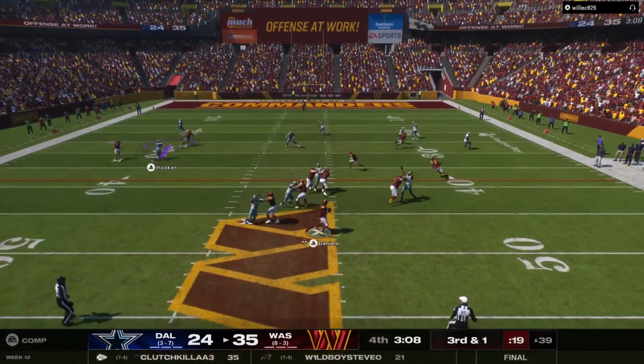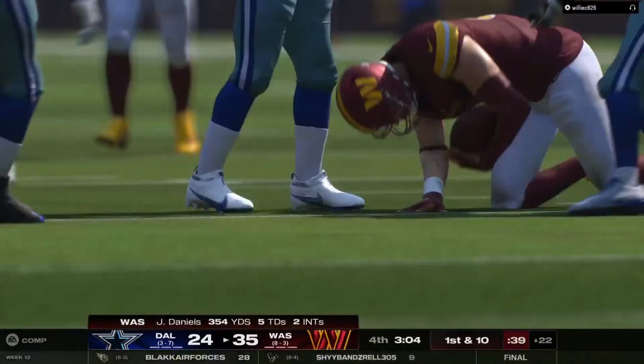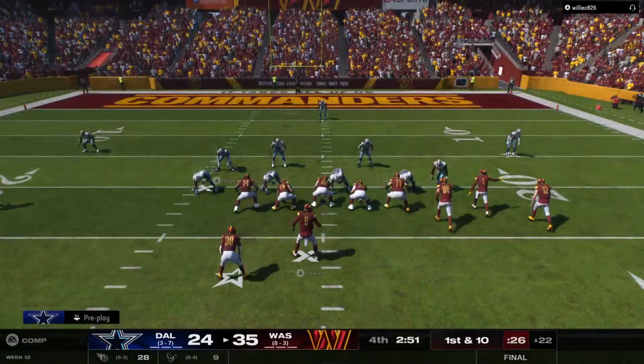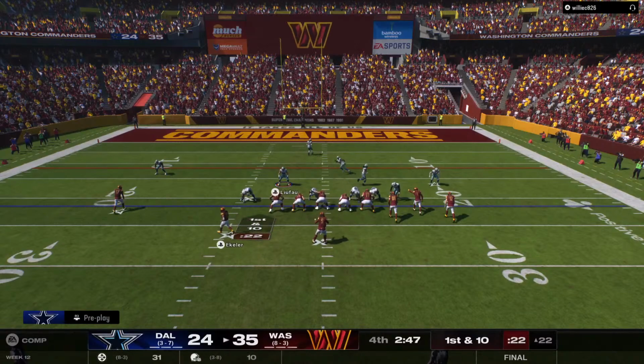Daniels from the gun on 3rd down. Work in the middle of the field, and he's got a man complete. Defense was expecting run, and they're dealt a pass of over 15 yards.